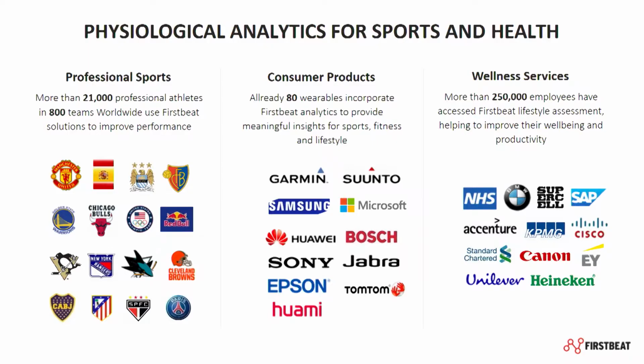So as our background, we have experience in professional sports with about 850 different sports teams. And then we power a lot of consumer products in the market. And the most interesting area for us is corporate wellness, where we really work in the preventive healthcare area. And there we have had the opportunity to work with about 250,000 employees.